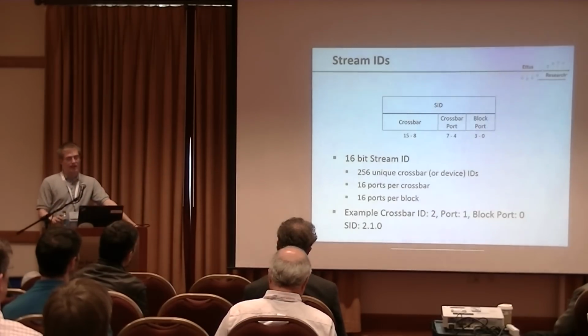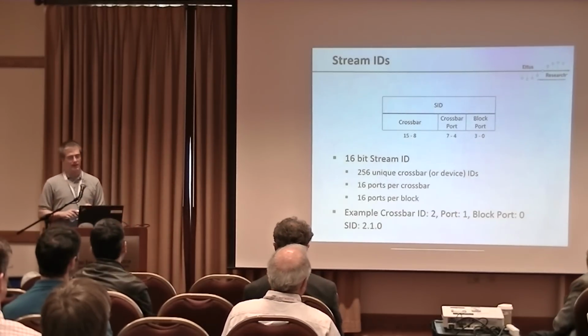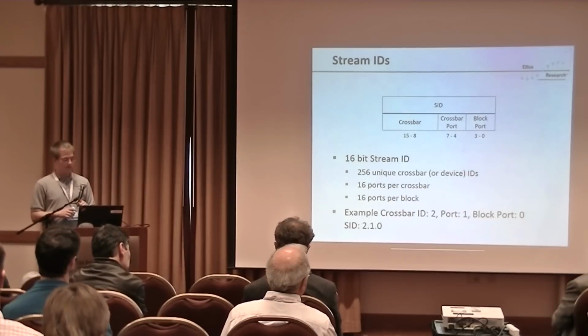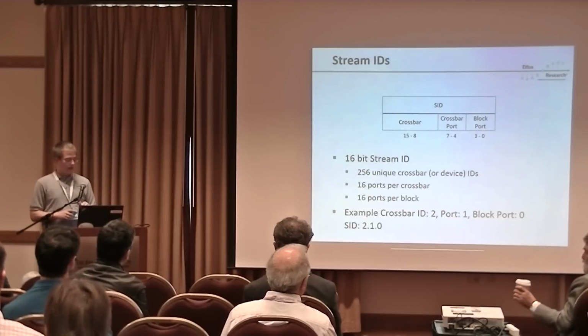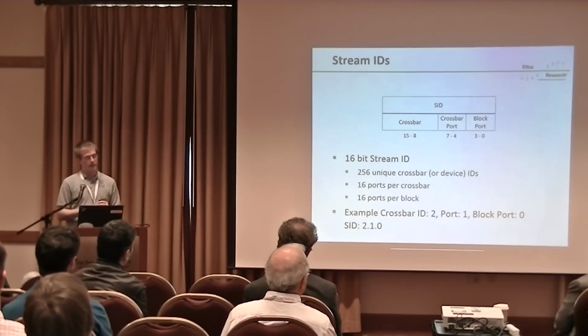Now, I brought up this idea of stream IDs, and I think we should go into what really is a stream ID, what does it mean? Well, the stream ID is what identifies your endpoint. If you look at the FPGA implementation, it's how it hooks up to the crossbar. The way RFNoC is set up is it can be more generic than that, but the easiest approach is just to have it correspond with the crossbar.